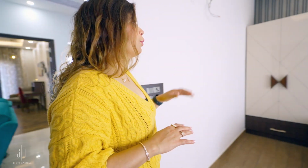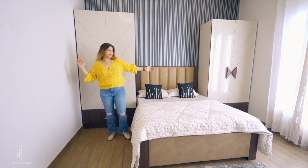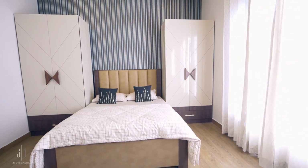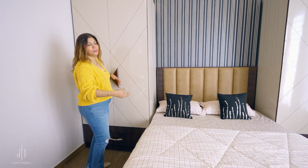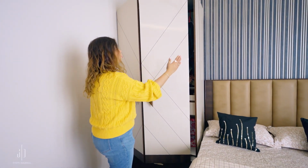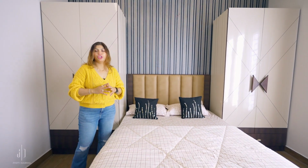This is one of the smallest rooms that we have, and that also did not have a dresser. So two wardrobes were planned with a queen size bed, and if somebody's sitting on the bed, if the door opens this side, it'll be a problem. So we again did a slide and fold wardrobe. So the two doors come to this side, and whosoever is using the bed, he or she does not get disturbed.